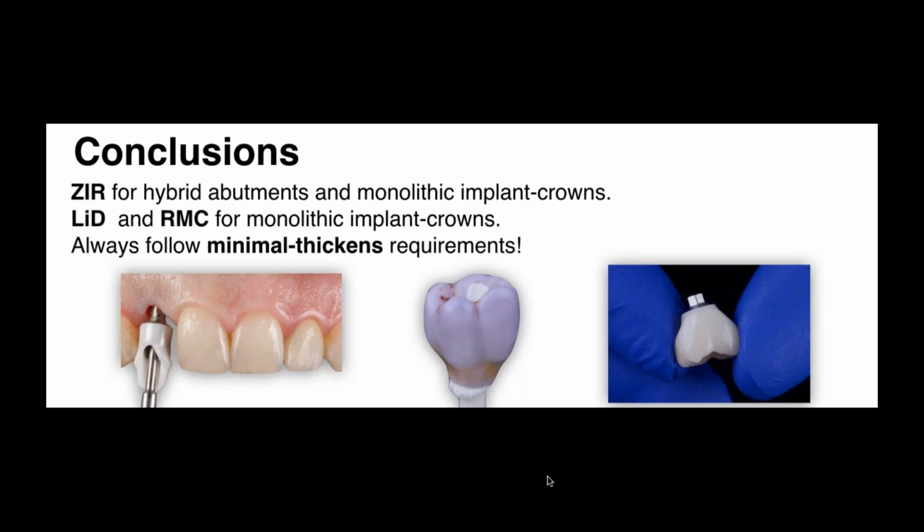Okay, if I'm doing a monolithic screw retained implant crown where I have more material thickness, as you can see in the photo in the middle or on the right, I could use a lithium disilicate or a hybrid ceramic like VITA without any problems. But our research shows that when we cannot maintain those minimal thickness warnings, we won't be successful with either of these ceramics, and we would need to go for an oxide material like zirconia. Okay, so this is important, and this will help us in the decision process.